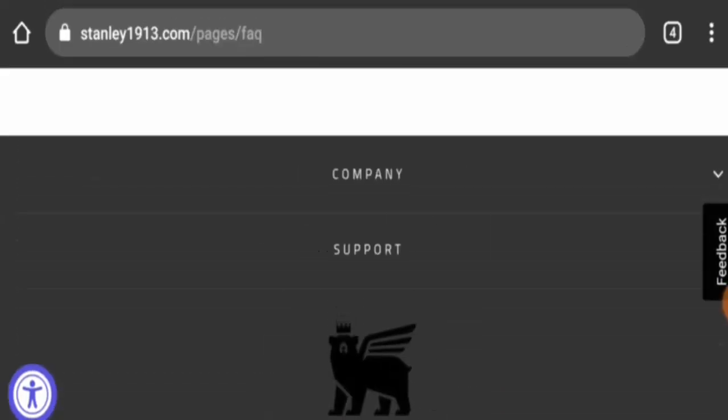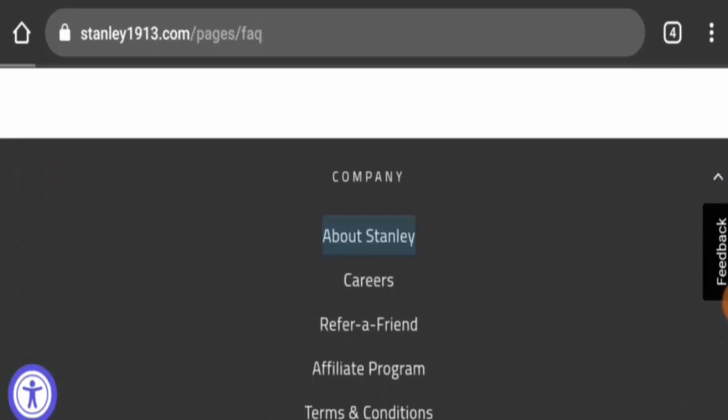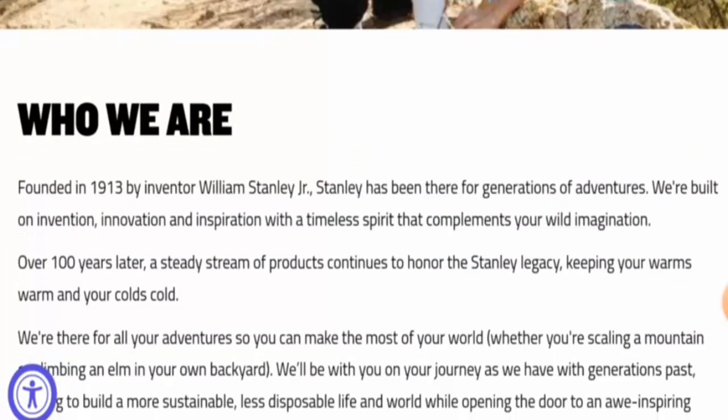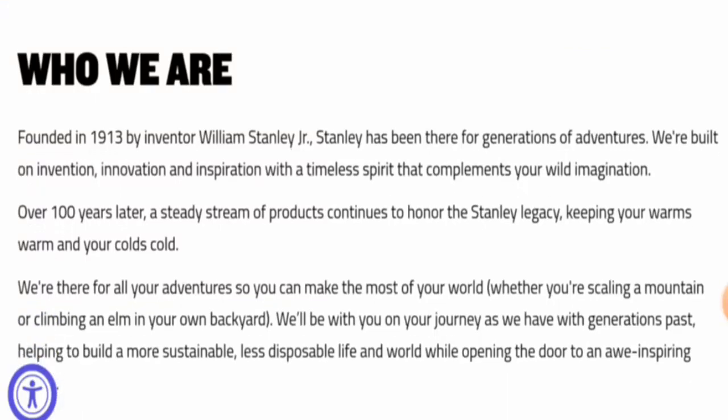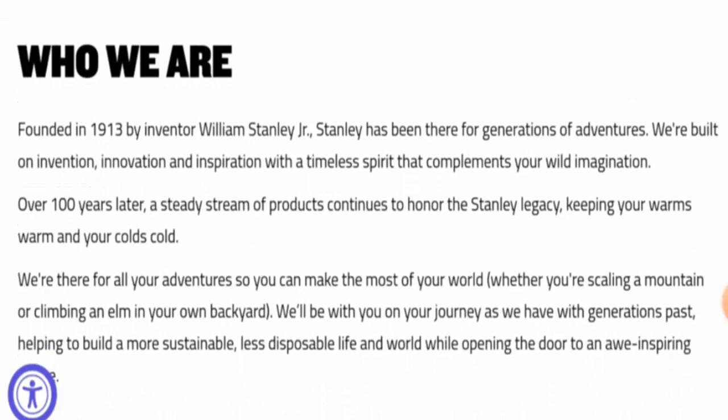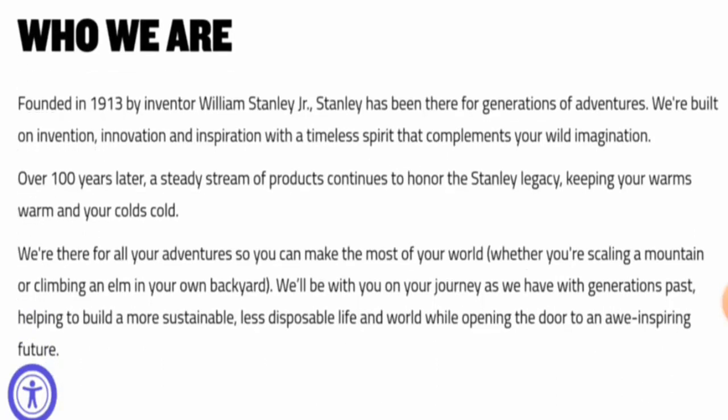Now we will check their about us. So go to the company, then go to the about Stanley. You can check the information. And here it is, they have given the business establishment here and also the founder identity. So this website is quite transparent with their information, that is a positive sign. It mentions here that it was founded in 1913 by inventor William Stanley Jr.